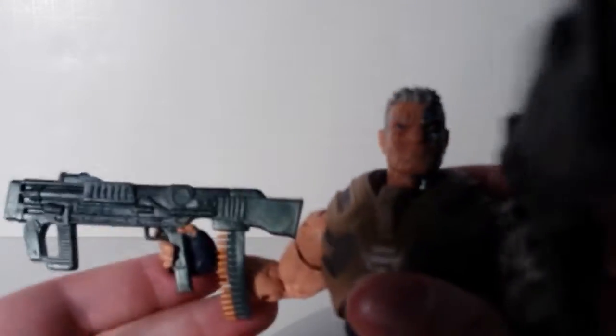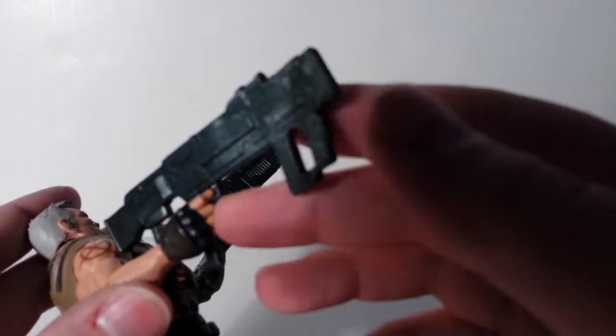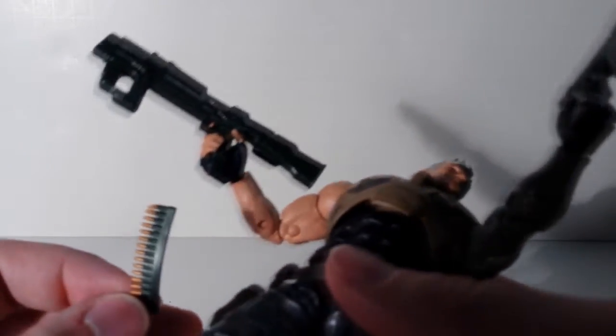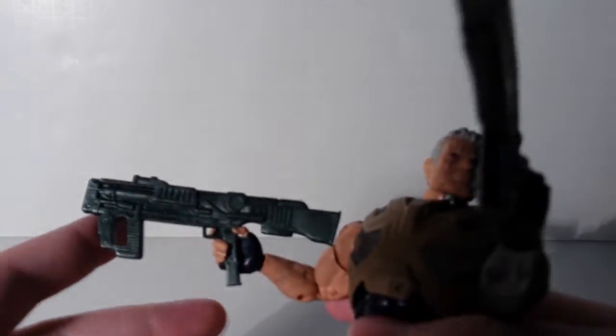It comes with these two weapons, which will bring me to my only complaint with the figure. The hands don't really have a good trigger finger. I mean, there should be some more separation, but you can see it's molded together up until this mid-knuckle here, so it's not the best. But this little ammo belt is detachable. It needs a bit of heat and remolding, as you can see.